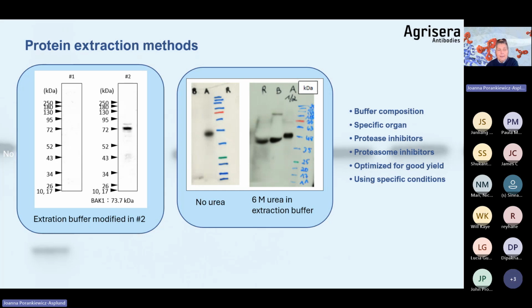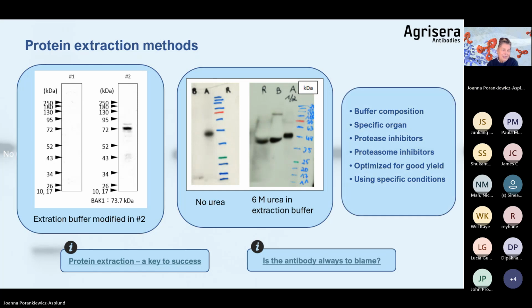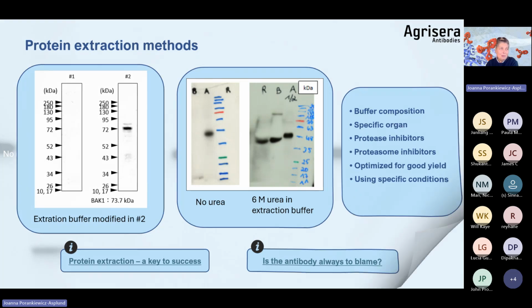And sometimes you need to use specific conditions when you are extracting proteins. For example, do it almost in the darkness, or process your extraction in a very, very prompt manner, because some proteins, with lengthy extractions, even in the presence of inhibitors, may be subjected to degradation. So protein extraction is one of the keys to your success, to have your desired bands on your Western blot. So the antibody is not always to blame, as you could see in this example.